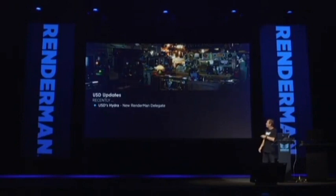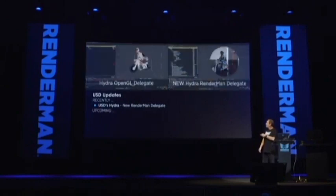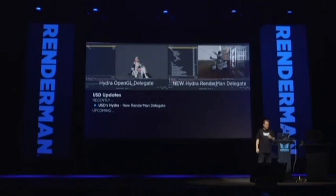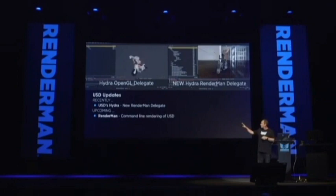So over here we can see the OpenGL delegate. This is a new RenderMan Hydra delegate. So you can open up USD view and see your pixels coming from RenderMan just by selecting RenderMan as a renderer. We also have announcements such as command line rendering of USD.